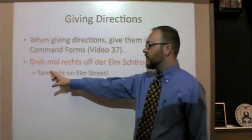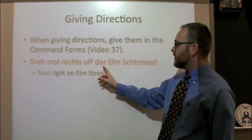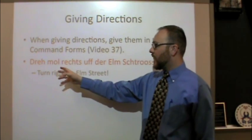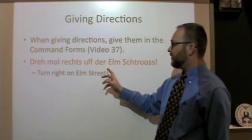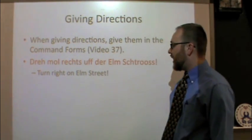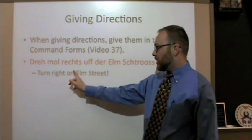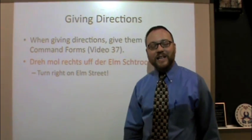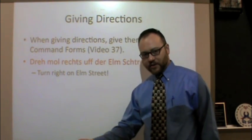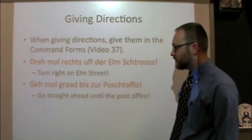So to turn right, dreh mal rechts auf der Elmstraße. For example, Elm Street in this one. Dreh mal rechts auf der Elmstraße. Now, the only thing we'd need to change if we were saying to turn left, instead of rechts, we'd say links, L-I-N-K-S, links. So dreh mal rechts or dreh mal links. Okay? So that's to turn.